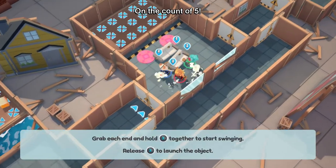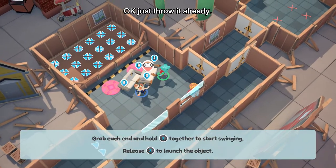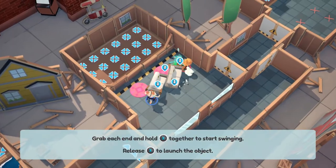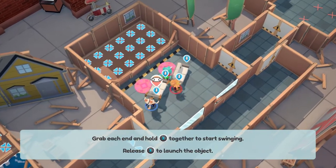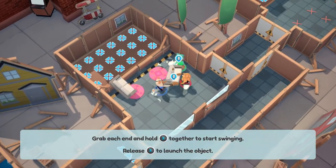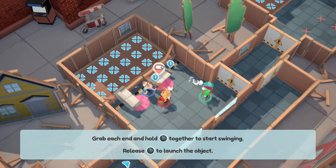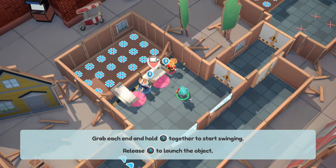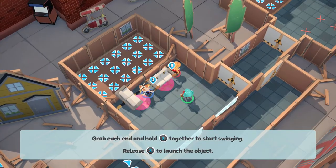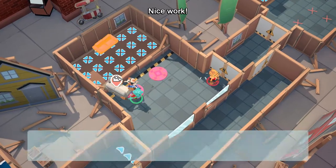On the count of five. One, two. Okay, just throw it already. Nice work.